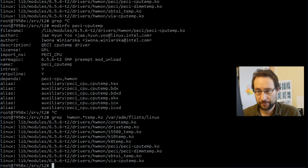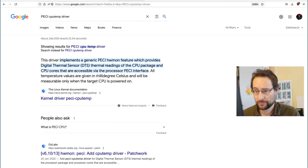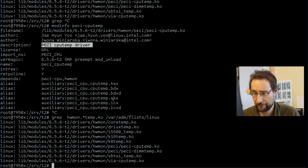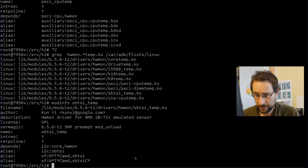Which one is that? So, what precisely is pickle? Some Intel stuff that provides digital reading of CPU packages, accessible through the processor interface. That was 2020. I mean, fair enough, I guess. It's some CPU temperature driver. So yeah, then this looks mostly fine here. VIA, what precisely was that one here? AMD emulated sensor? What is that? Source bridge? What the freaking heck is that even?